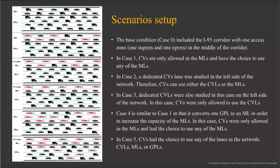In order to study the effects of connected vehicles and connected vehicle lanes, different cases were studied in this project. Firstly, the base condition includes the I-95 corridor with one access zone. Connected vehicles were not included in this case. In case 1, connected vehicles are only allowed in the managed lanes and have the choice to use any of the managed lanes. In case 2, the connected vehicles can use either the managed lanes or the dedicated connected vehicle lane. In case 3, connected vehicles are only allowed to use the dedicated connected vehicle lane.